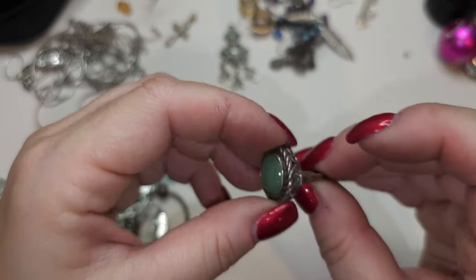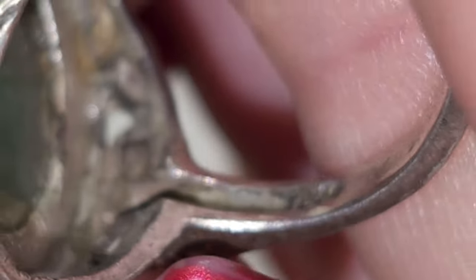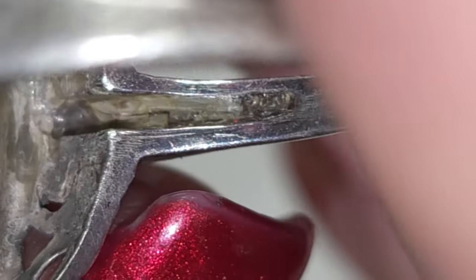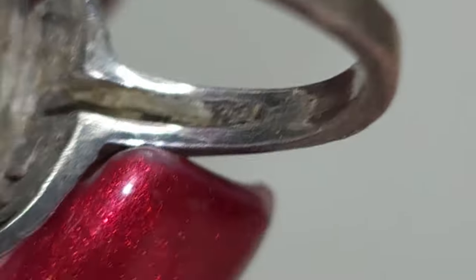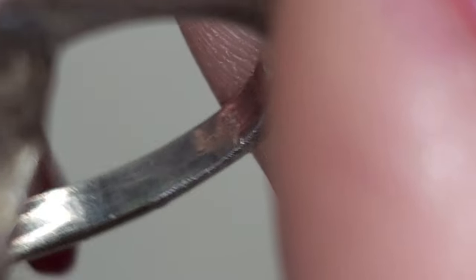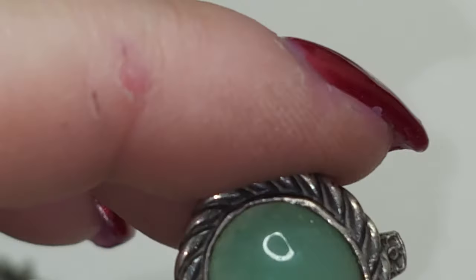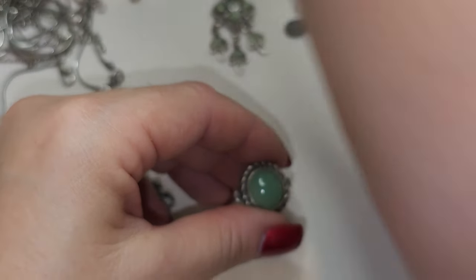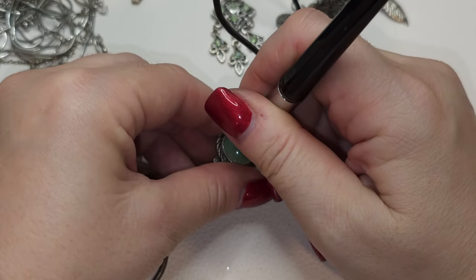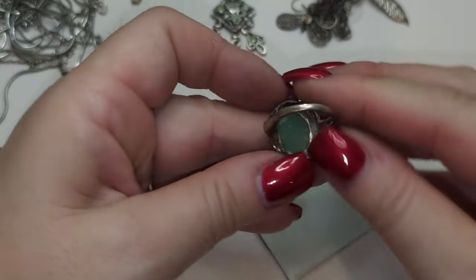All right, this ring I wanted to take a look at. I don't know if there are any stamps on it. There might be right there, but I can't see. I don't see any stamps on this side. Nothing on this side. Nothing on the bottom. Okay, nothing outside. All right, let's test it. This one is jade, I would think. Let's take a look. Oh yeah, it goes straight to jade. Let's test it.